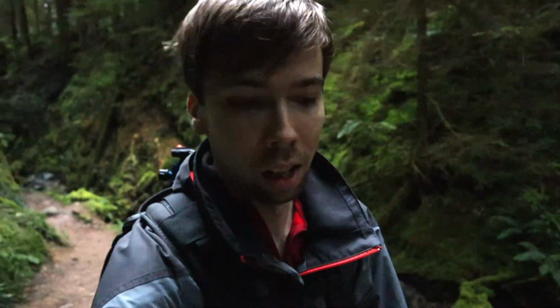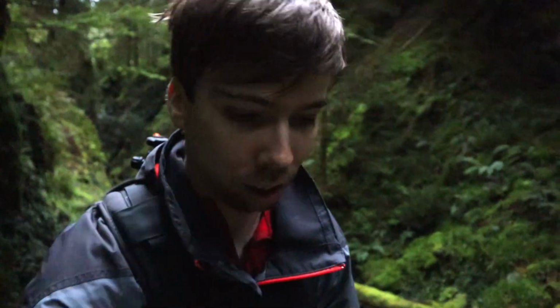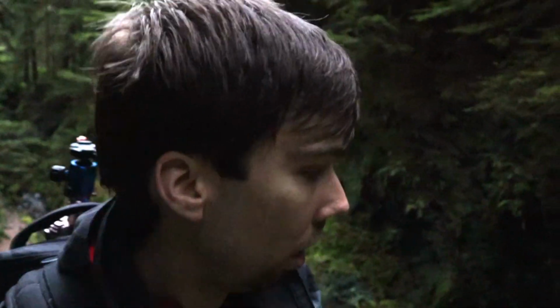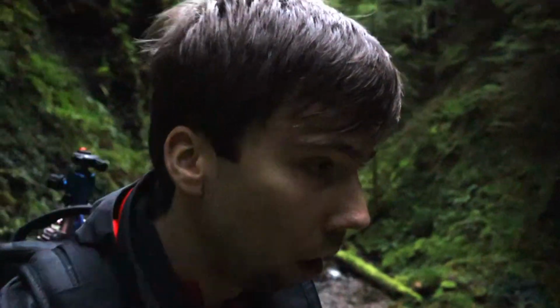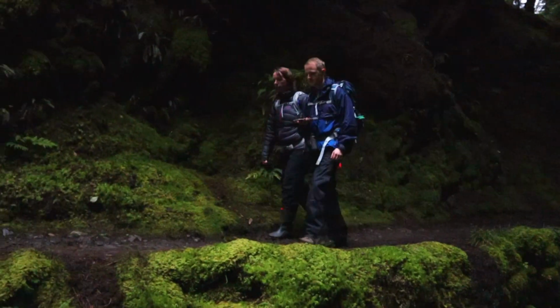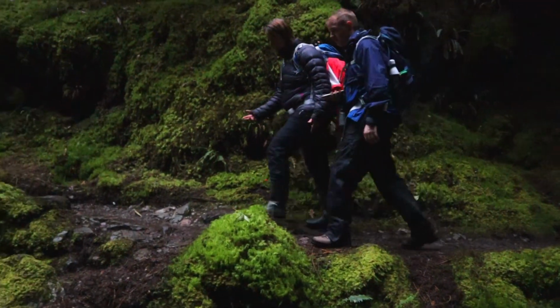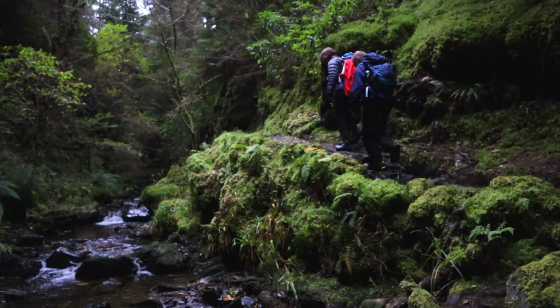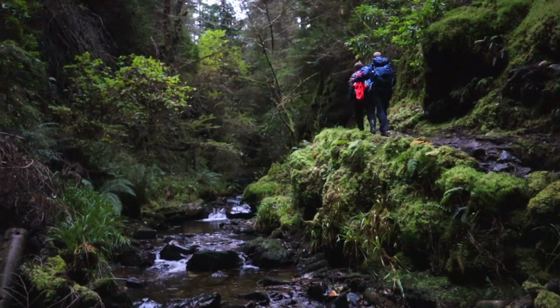Yeah, could easily come here and just spend hours. You could easily spend a whole day just with a tripod, some filters, and just take some awesome shots. And we're out of the gorge now, and walking back to the car now. What a place! If you're into photography, definitely go.